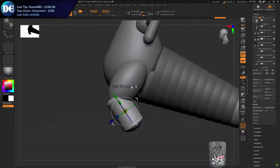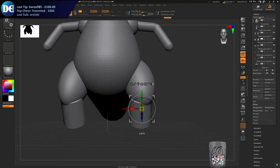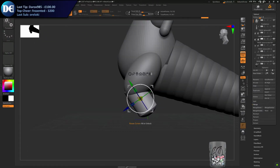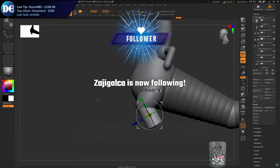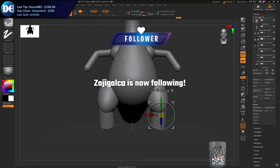I was told to multitask, and I regret I can't do it. Same, Pancake, same. I can't multitask either. And Blood Reaper, mate. It's like, mate, it's my boy. It's Charizard. How you doing, Blood? How are you doing this fine day? And Zachigalka, thank you for the follow, mate, and welcome.